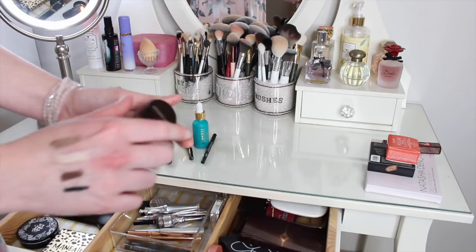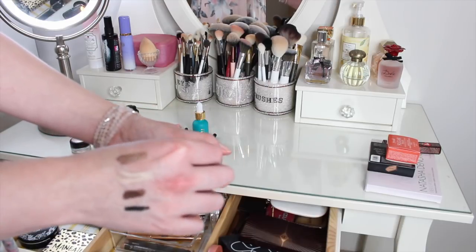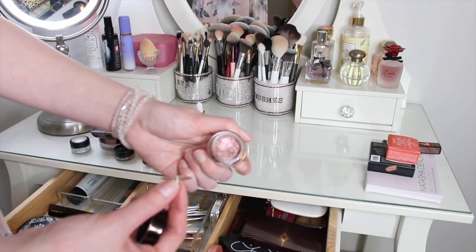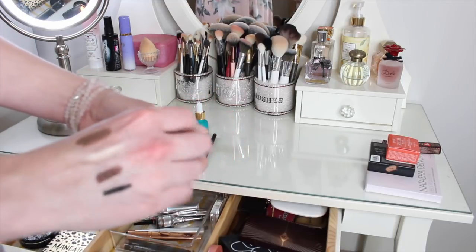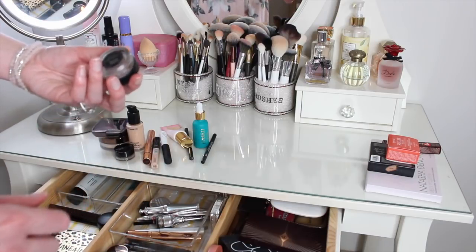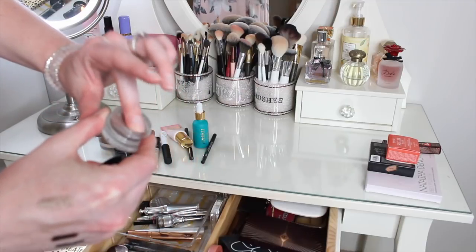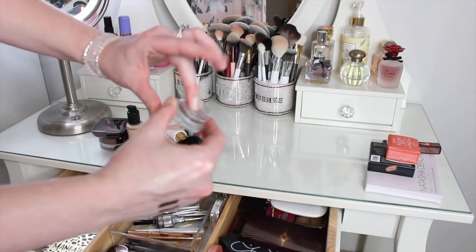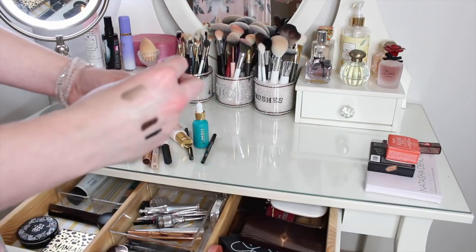Hourglass Aura is my favorite. It's probably a Holy Grail eyeshadow, I'm just gonna call it. It's kind of like a glittery, loose pigment with a pinky rose gold tint to it. I love it. I'm gonna keep it out. That might be really pretty for the baby shower. And then MAC's Bounce Around is a cream shadow. It's definitely more of a silvery taupe green cream shadow. It's beautiful, but I might swap it out for a different cream shadow.